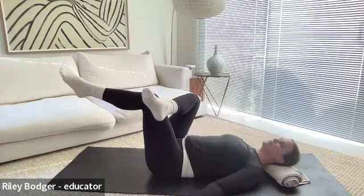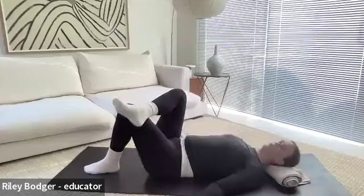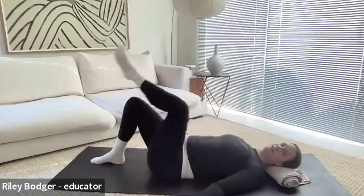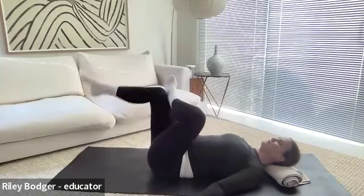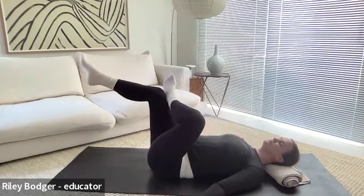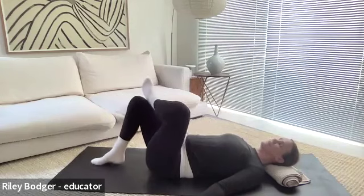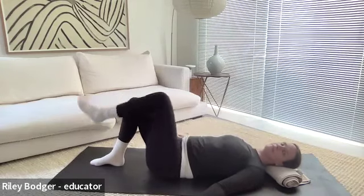And bring your arms down by your sides. Slight little swap over. Left foot over. Find that variation if you want more. And then gently, when you're ready, bring that right foot back down, left foot uncrosses.